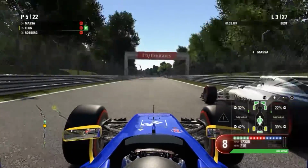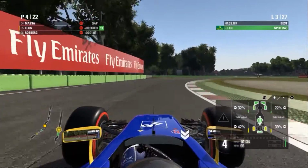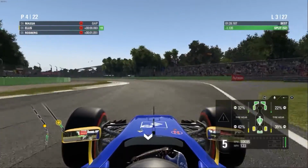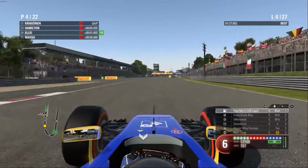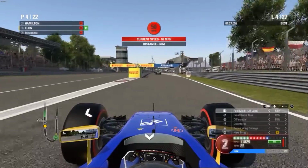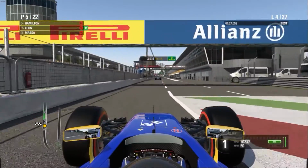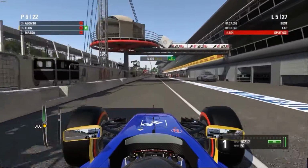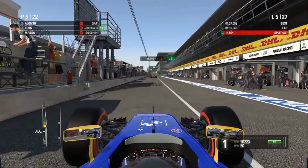DRS on Massa. Oh, he's gone a bit wide there. We'll take that position. Thank you very much, Felipe. Okay, we're coming in. Just about judged that. Massa is right behind us. I don't know that I have much trust in my Sauber pit crew. They've been pretty poor this season.